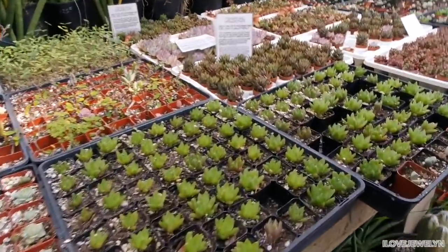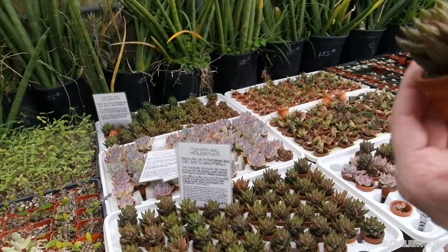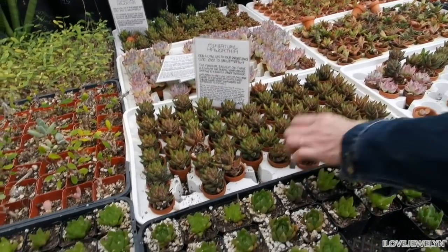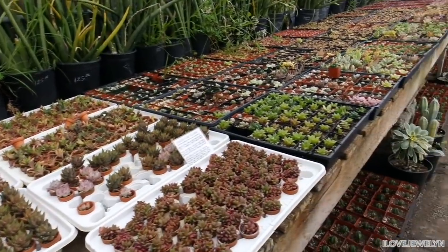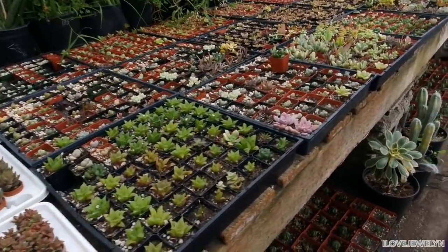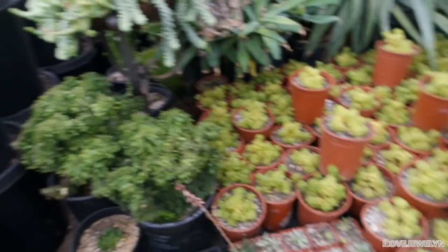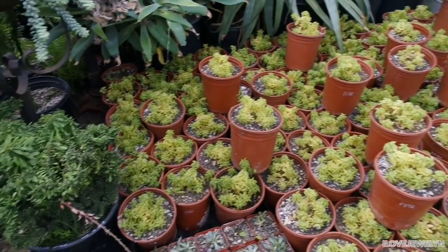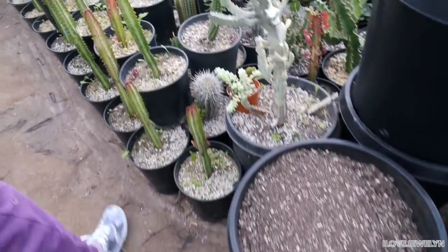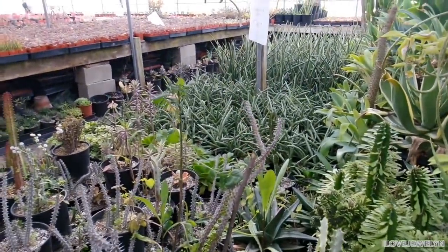Can we just take a moment? Look at how cute these little pots are. Oh my gosh. Wow. Words can't even describe how I feel right now. Look at these peperomias, Kat. They have peperomias here. Look at Emmy. Wow. Oh my gosh, look at the sansevierias, Kat!